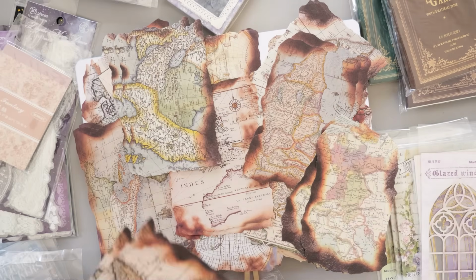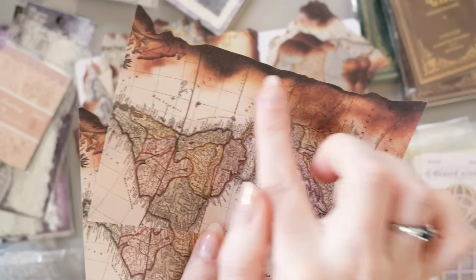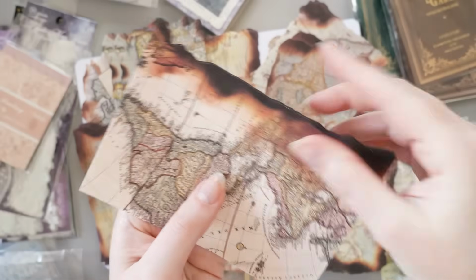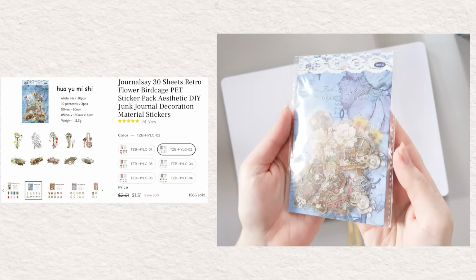I've never seen anything like them. I've seen map-like washi tape and stuff, but nothing like this. So the edges are uneven. They're obviously cut like that deliberately because they all match up perfectly, but I just think they're so cool.